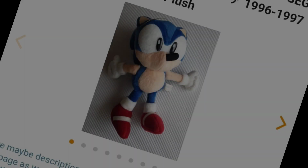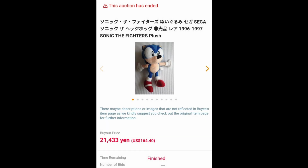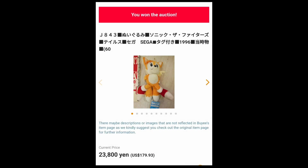I kept track of the listing for a while, hoping I would at least have a chance to get him once I was able to get a reliable source of money coming up again. However, one day I woke and checked the listing, and he was sold. Since then, I have yet to find another one for a good price like that. However, I have found Fighter's Tails for a slightly more expensive but still pretty good price.